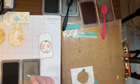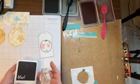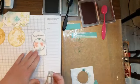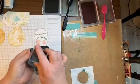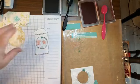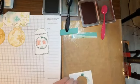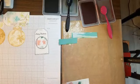Now I am going to get myself into that ink in just a second. I've got just some black dye-based ink. And I'm going to put a Merry Christmas on there. Okay, because we need that, right? Wipe it off with my Sharpie. I call it my Sharpie. Now it's my sponge. Okay, so let's clean that up in case we want to do something else.